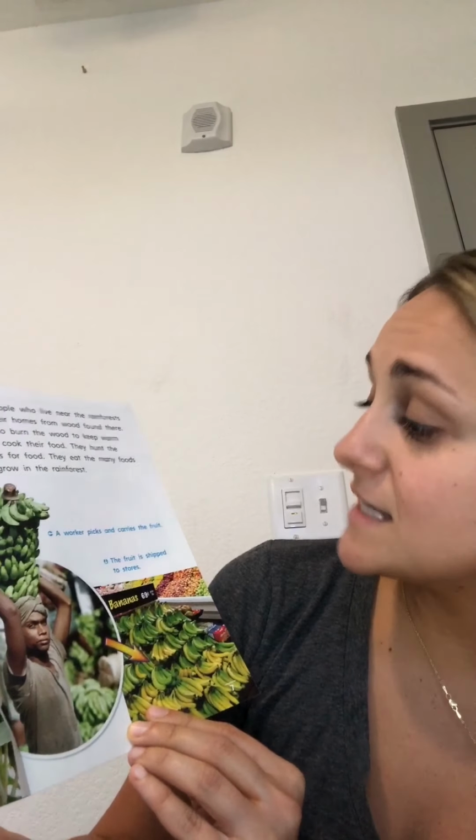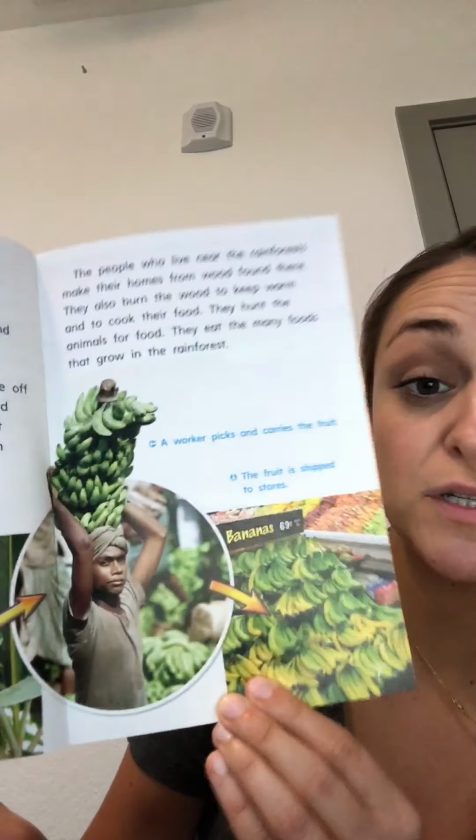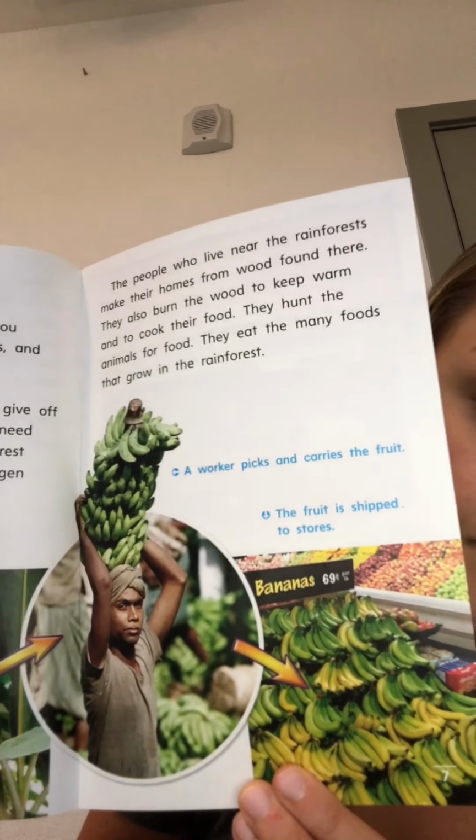A worker picks and carries the fruit, and the fruit is shipped to stores. One big food crop is cocoa. It grows in and near the forests. You drink it in hot cocoa, and it's in candy bars too. Cocoa is spelled C-A-C-A-O, cocoa. From cocoa to chocolate.